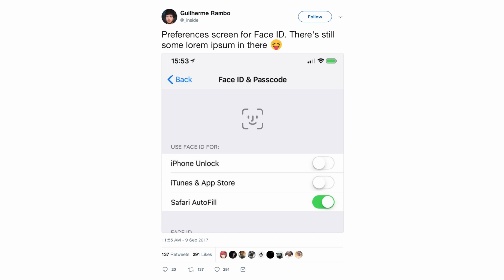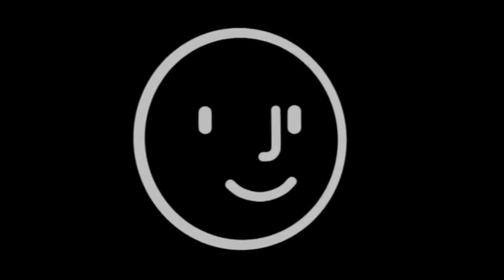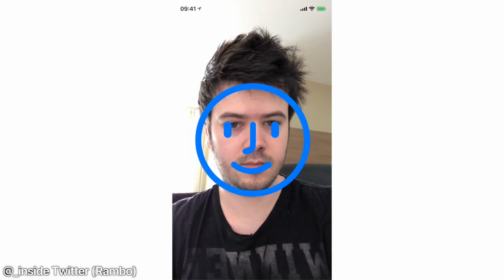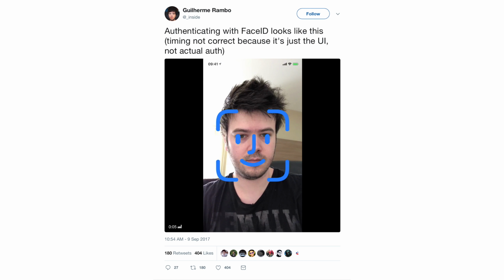Now, Face ID naming has been confirmed, so Pearl ID, as it was referenced within the code, will be called Face ID, replacing Touch ID on the new iPhone. Also, the setup interface for Face ID has been leaked. There's a new glyph there, a new animation when you actually authenticate correctly, but the developer says this won't display every single time you unlock your phone. It'll likely not even have a visual like this. It'll just unlock automatically. So that's kind of cool, but that has been leaked, Face ID.